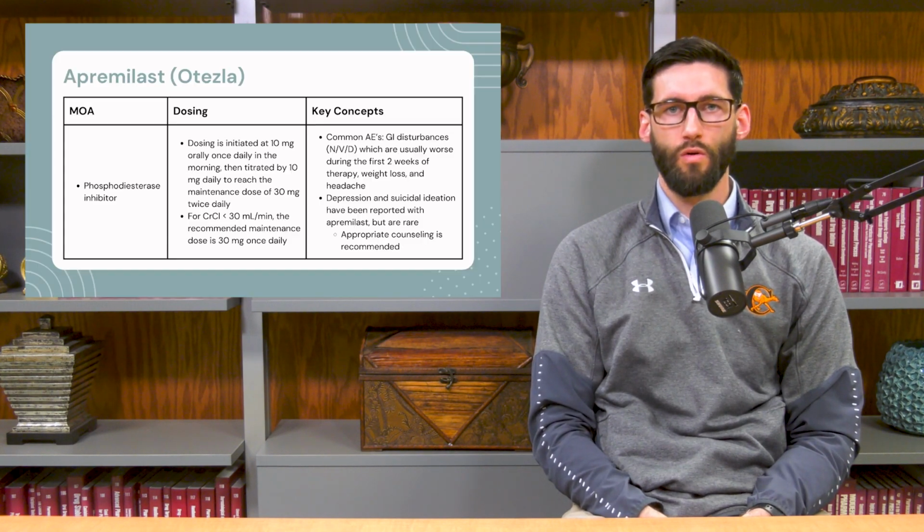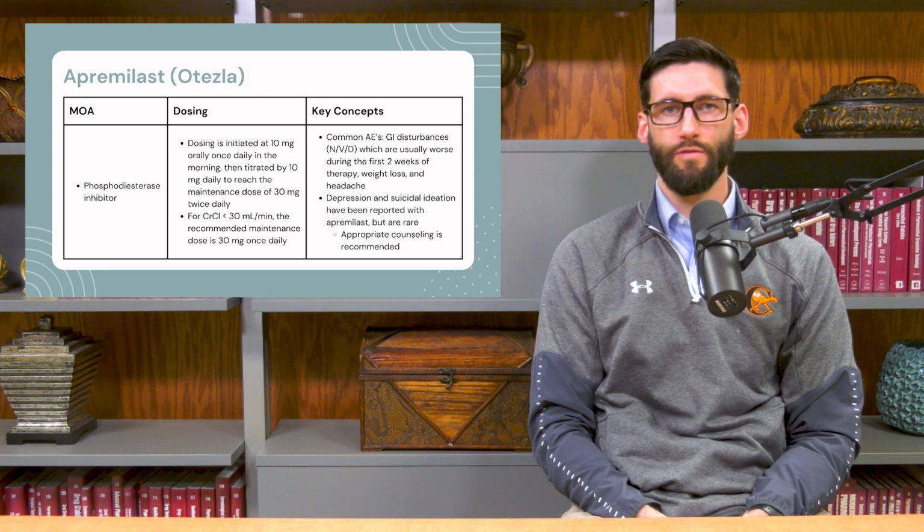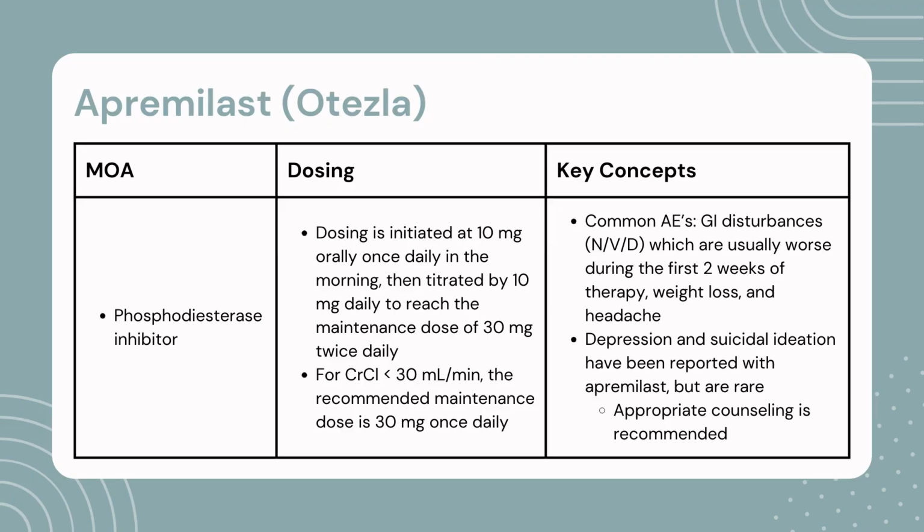Apremilast, an oral medication targeting phosphodiesterase 4, is used for moderate to severe psoriasis and psoriatic arthritis, working by reducing inflammation and adjusting immune responses, notably IL-10 levels. Starting with a low dose of 10 milligrams once daily, it's gradually increased to a standard maintenance dose of 30 milligrams twice daily, except for patients with severe renal impairment, who should take 30 milligrams once daily.